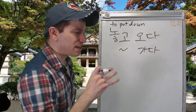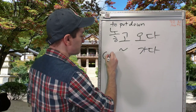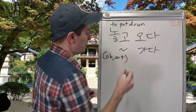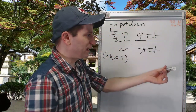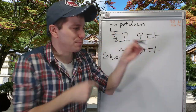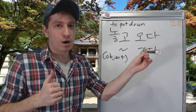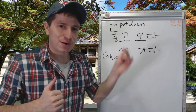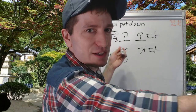So literally, if you're going to say you forgot an object, if you're using this form, you are saying, I put an object down somewhere, and came here. So it's somewhere else now. I put it down at my house and came here to school where we are right now. Or I put it down at my house and then I left somewhere else. So I left it at home.